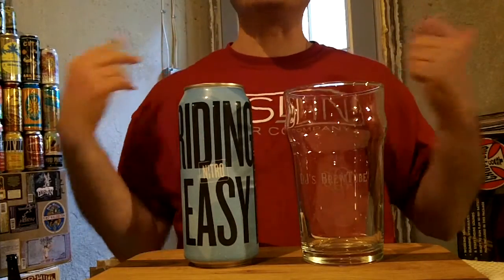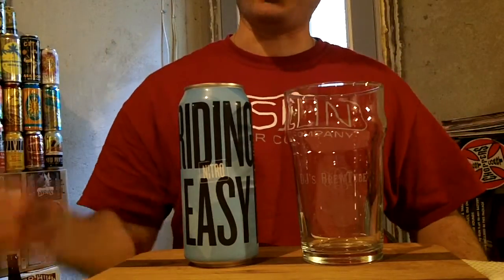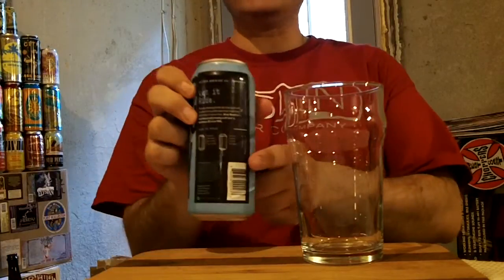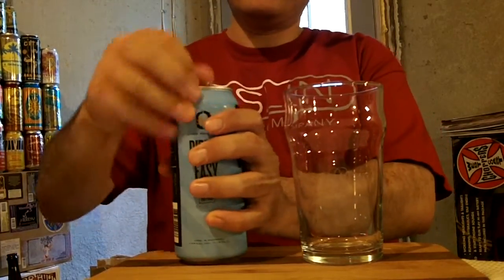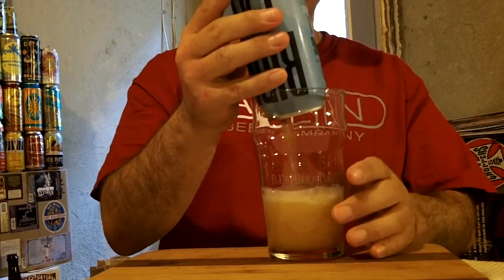Okay, here we go. Time to get our pour on. One of my favorite things about nitro beers is how beautifully they pour. So, crack the top, put it over the glass, and crash pour. It also gives you instructions on the can in case you don't know how to do so. So, we're going to pop the top here. Boom, we get a little bit of a surge of nitrogen, and we will crash pour this beer.